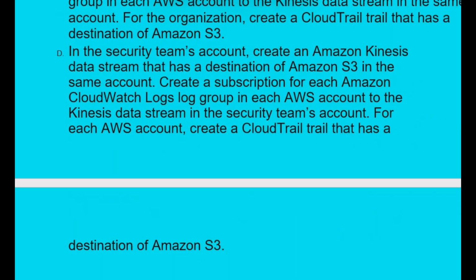Option D, in the security team's account, create an Amazon Kinesis data stream that has a destination of Amazon S3 in the same account. Create a subscription for each Amazon CloudWatch Logs log group in each AWS account to the Kinesis data stream in the security team's account. For each AWS account, create a CloudTrail that has a destination of Amazon S3.